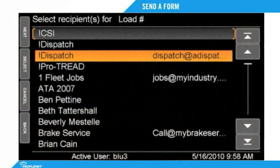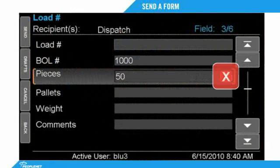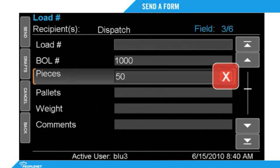Complete the form fields. Fields that are highlighted in orange require you to enter data prior to sending. An X in a red box clears any values you have entered in a field and will show it as skipped. But you can't skip fields that are required. In order to send, all required fields must be completed. Press the Send button to send the form.